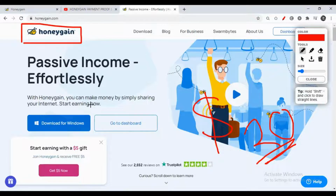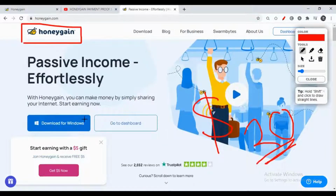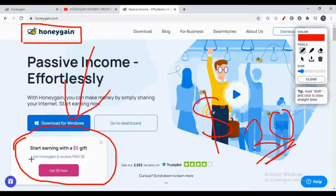Number 1, create a free account and earn $5. In my video description, you will find a link. If you join with my link and create a free account, then you will receive $5 as a sign-up bonus. Make sure you create only one account, using a valid email address, and do not create multiple accounts, because if you create multiple accounts, they will suspend your account. So create your account fast, and log in to your account right now.